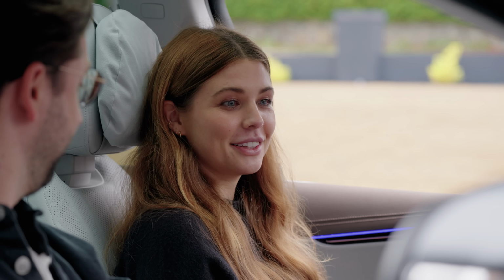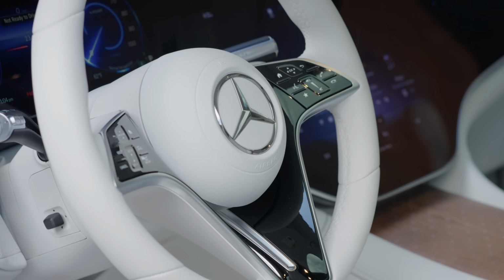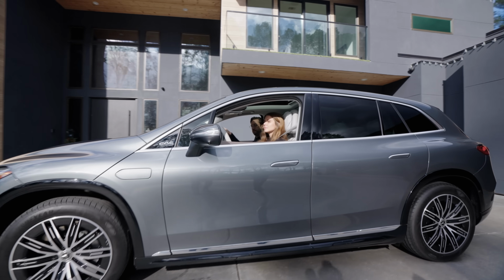Wow, it feels really luxurious in here, even more luxurious than it looks. And it feels amazing too. It's so cozy. I feel like I'm getting a hug from the car. The steering wheel is so soft. It's really comfortable. I think I'm ready to drive. Let's do it.